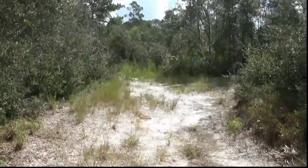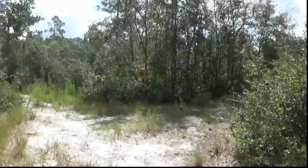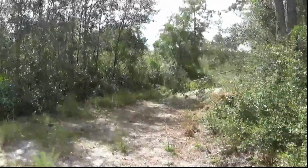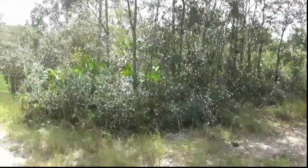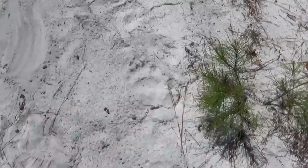It has a cemetery out here somewhere with unmarked graves and remains of an old town, plus remains of the turpentine industry and the logging industry. You can see I'm not the only one out here. Some bear tracks here.